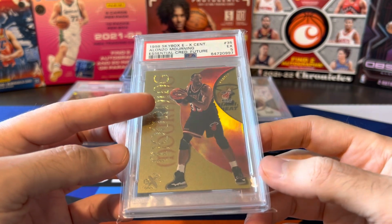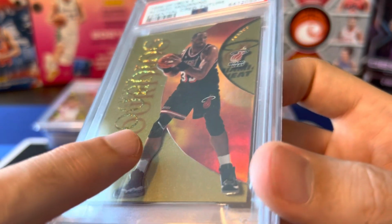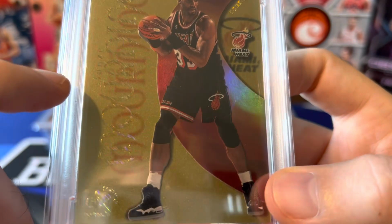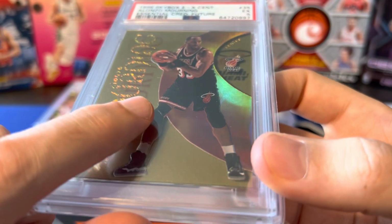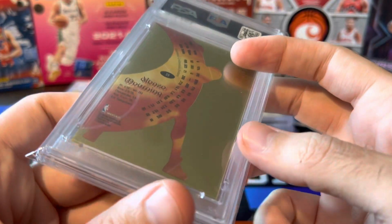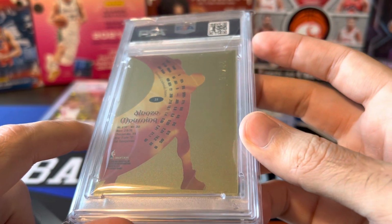This was already graded when I bought it. Got it as a PSA 5, and the reason it got a 5 is you can kind of see a wrinkle around his knee there. So the card is kind of creased a little bit, but the card itself is not creased. It's only that front surface. You can see the wrinkle. On the back, you can't see it at all. So the crease doesn't even run all the way through the card.